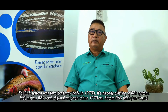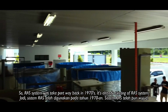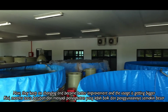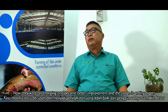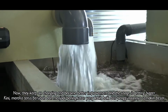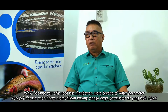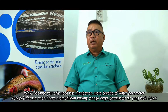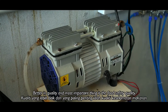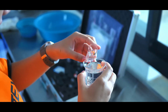RAS system took part way back in the 1970s. It was already existing. Now they keep on changing and becoming better and better, improving, and the usage is getting bigger and bigger. Why? Because you only need less manpower, more precise water parameter, better quality. Most importantly is the food safety quality.